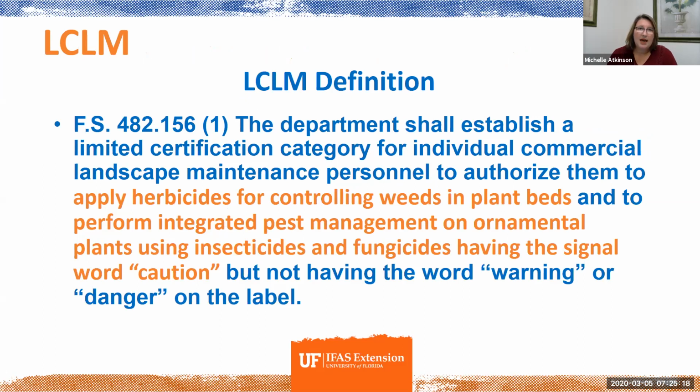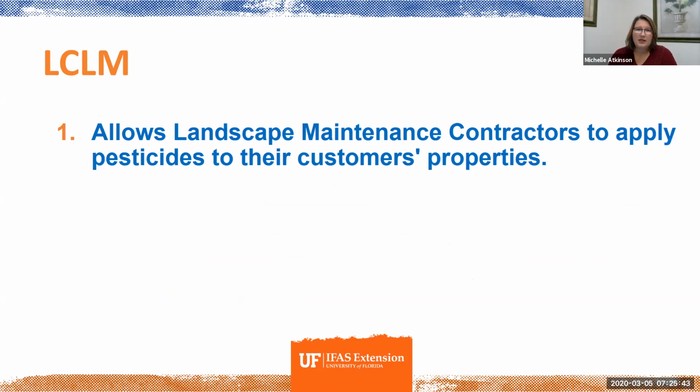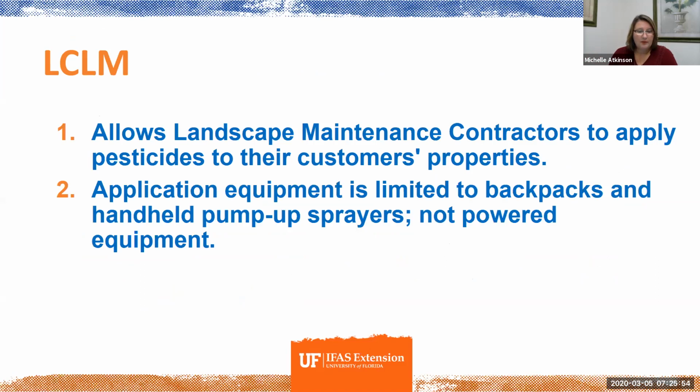So with this license, the LCLM, or Limited Commercial Landscape Maintenance License, the law actually states that you can apply herbicide, insecticides, or fungicides with the caution signal words. So no restricted use, only caution labels. And it also states in plant beds. Okay, so only in plant beds, no turf applications. Right, so this license allows you to go route to route, home to home to home, applying pesticides in plant beds only of your clients.